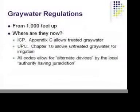Basically, from our standpoint, we looked at both the IPC and the UPC. IPC has an appendix, not in the body of the code, but an appendix that allows for the use of graywater systems. UPC has a Chapter 16, which currently doesn't allow for products like ours. It's really only for irrigation. We have a UPC classified listing right now, but this Chapter 16 is being changed, and hopefully by the 1st of October we'll hear the outcome of that vote, which will allow for systems like ours.